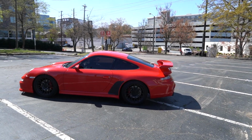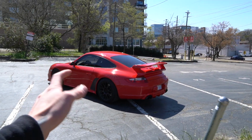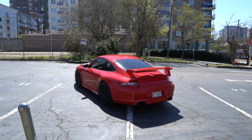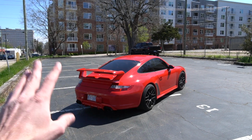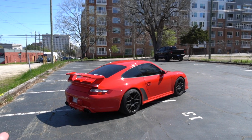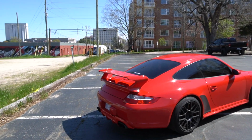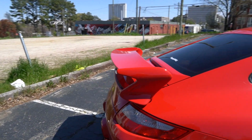Now this car obviously is not 100% stock. Starting on the outside with a few cosmetic mods, then we'll get into the interior and the performance and the rest of the video. These cars did come with a factory aero option. This car does not have any of the factory aero. In the rear, we have an OEM taco wing, the OEM GT3 wing. It is a very beautiful piece.